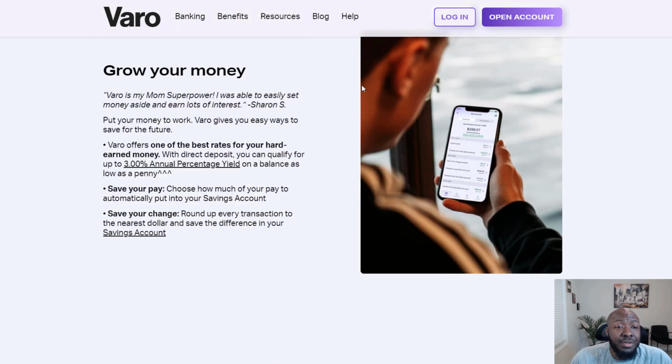And also you can grow your money, as they say here. They have a 3% APY on balances as low as a penny, they say. Now, of course, they have different options that can help you save. Like one of those options is you can choose how much you want to be automatically put into a savings account that you would open with them. And also you can round up the cents of every transaction that you make using a debit card, and it can put that into savings for you as well.